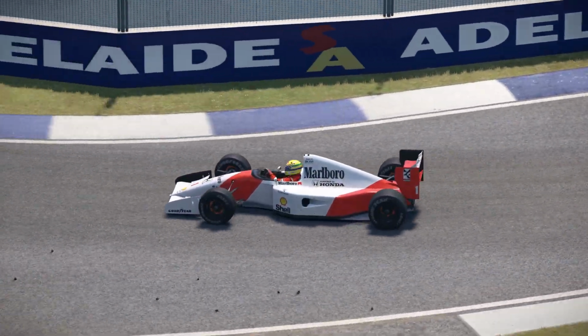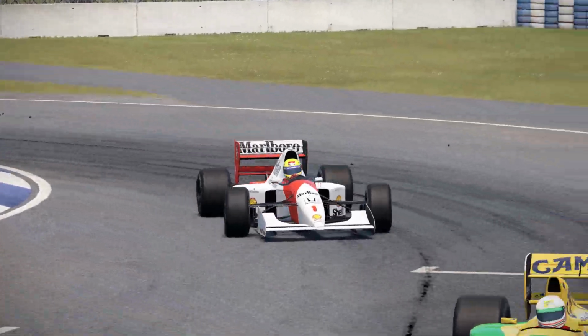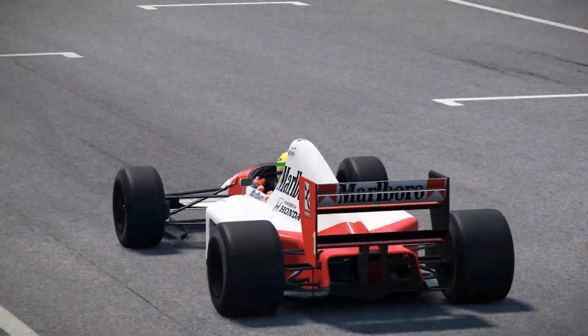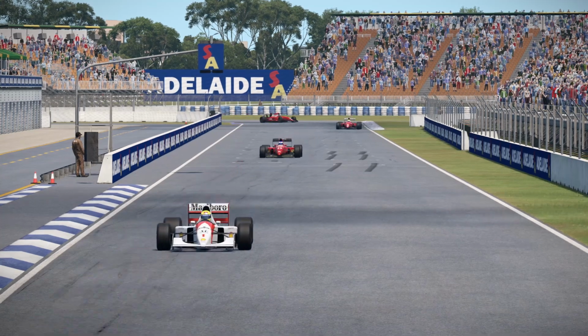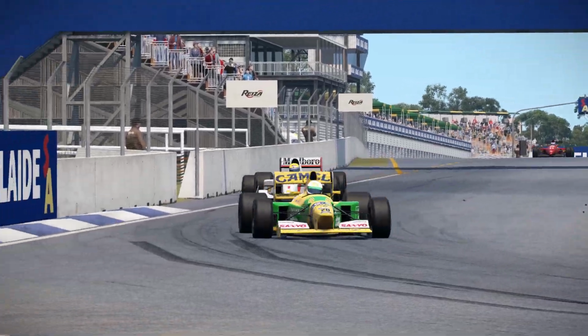But I think we'll leave it there today then for the McLaren at Adelaide. But I had a blast, you know. It was great fun to drive at the same time. I'm not knocking it in any way. That's my opinion on how the car drives, you know.